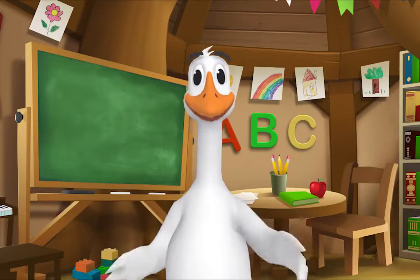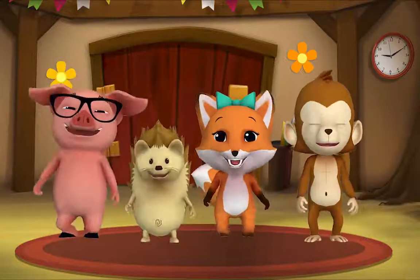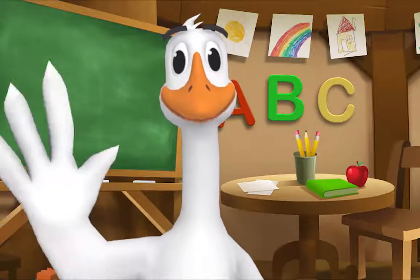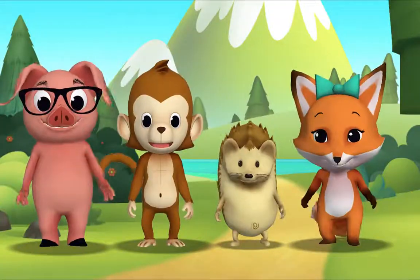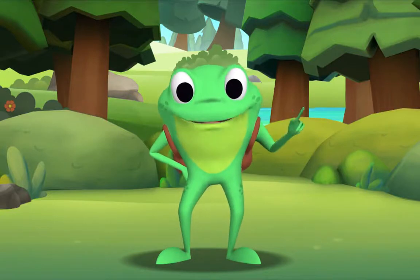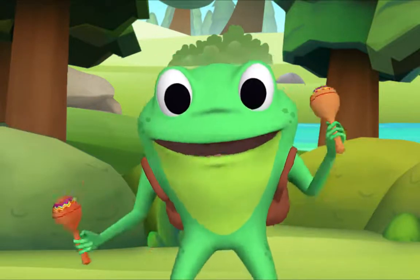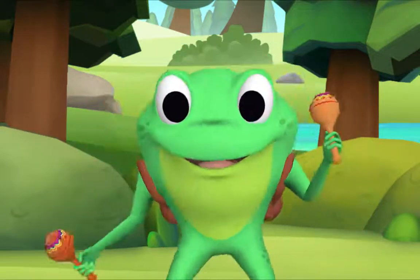Kids, it's time for a sing-along with Mr. Frog. Yay! Remember to say hello when you see him. Hello, kids! Hello, Mr. Frog! I'm going to teach you something called Patter Cake. It's not a song, it's a chant. Listen!